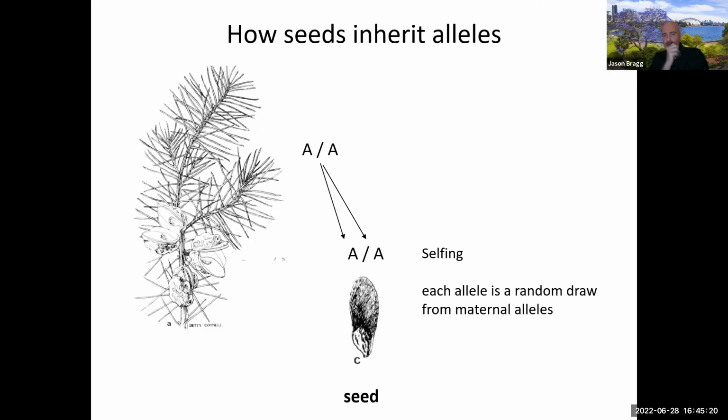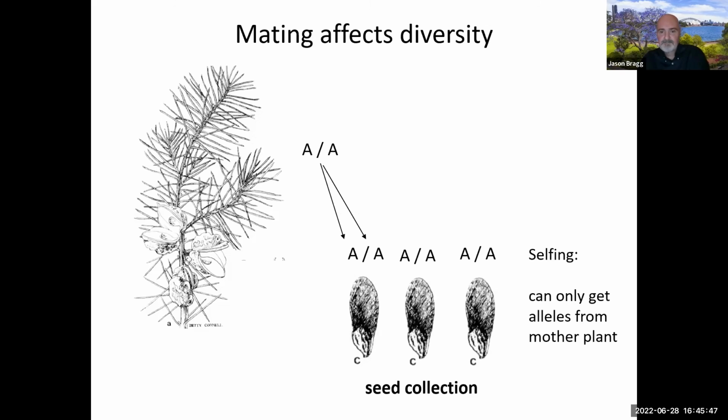However, some plants do selfing, and that is where the same plant that we collected the seed from also produced the pollen that fertilized that seed. So this has a number of consequences. One, of course, it's a pretty extreme form of inbreeding. In this case, the 2 alleles in the seedling each represent a random draw from the 2 alleles in the same parent plant.